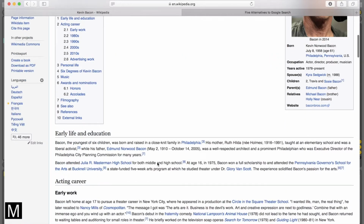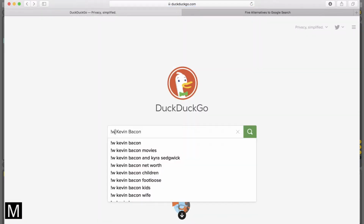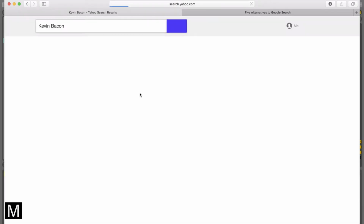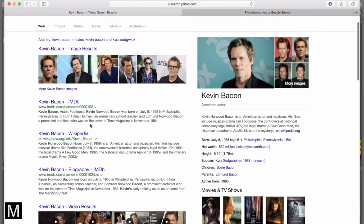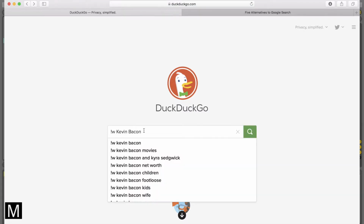Many websites like Wikipedia, Yahoo, and even Google have these shortcuts, but for those websites that don't, just type the domain name after the punctuation and let DuckDuckGo take it from there. After all, why should you do all the work?